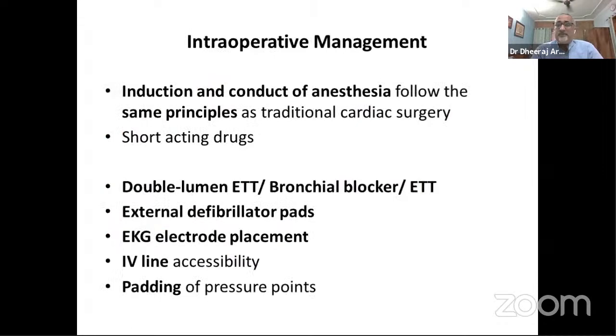Coming to the intraoperative management, the induction and conduct of anesthesia follow the same principles as for open surgery. The anesthetic considerations for mitral or tricuspid surgery remain the same as for minimal access surgery. The only difference is we can use short-acting drugs in these patients, because we have to do fast tracking. Otherwise, we can use a double lumen endotracheal tube, bronchial blockers, or a simple endotracheal tube. We can ask the surgeon to cooperate with the anesthesiologist while manipulating, put a sponge to press the lung, and we can even use a simple endotracheal tube.